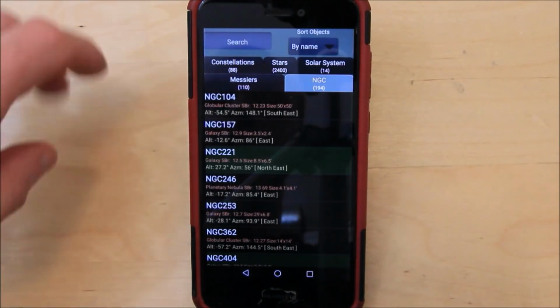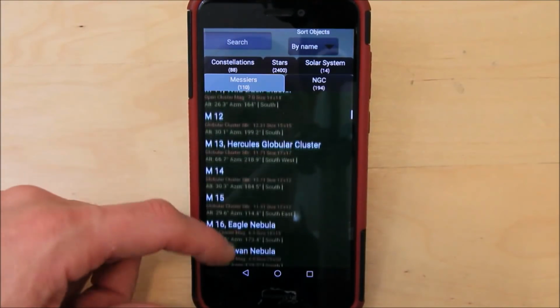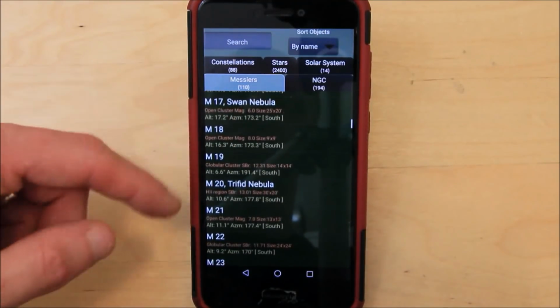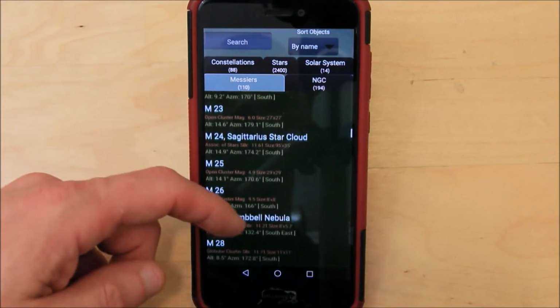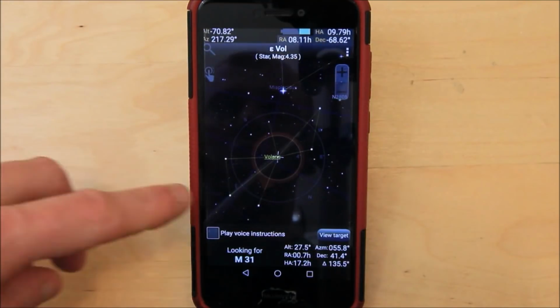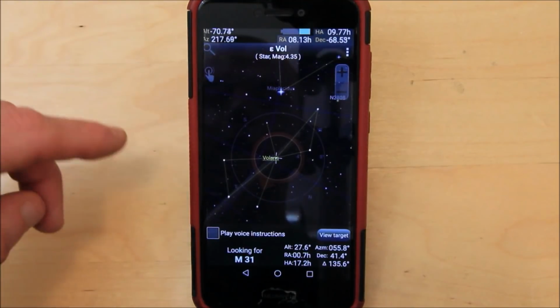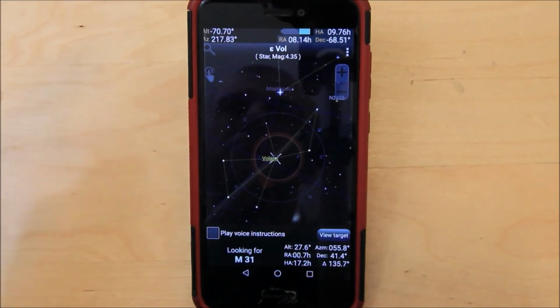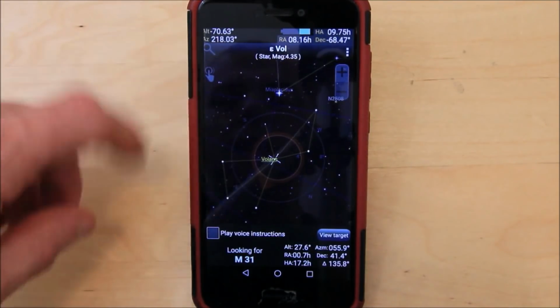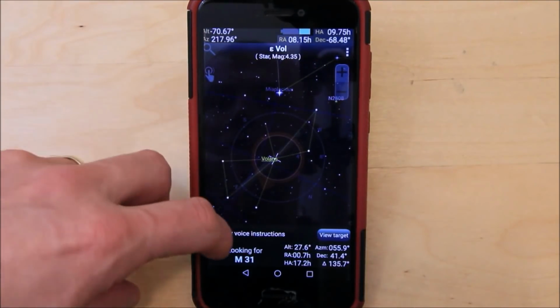There's only a few items you can look for, and to do this, all you do is flick through. Say we're going through Messier objects, for example. We flick through that, and I want to look for Andromeda Galaxy. So I click on Andromeda Galaxy, and what that's going to do is tell me where to move the smartphone or the telescope so I can point it towards Andromeda Galaxy. And again, you may wish to use your voice recognition instructions.